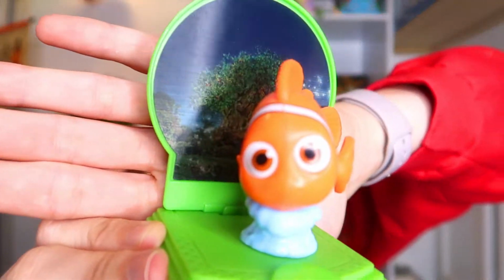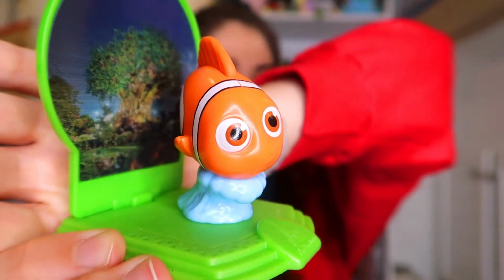He's so adorable. And they gave him great detail. They even have his little mini fin. Look at that. How cute. And on here they've made it look like he's in a little thing of water, which I love. So I got this little Nemo one, and all these guys have the same background of just the Tree of Life.